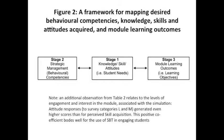As an example, the competency of effective problem solving, which is a Stage 2 competency, is dependent on critical thinking, which is a Stage 1 student need, which in turn is met by one of the module's learning outcomes, for example, learning objectives, of demonstrating effective application of strategic management principles.